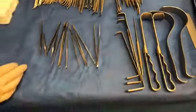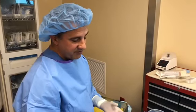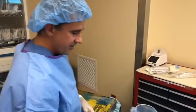I guess it's smaller than I thought it would be. It just gives us a lot more flexibility in terms of the different sizes of children that we may be operating. In adults, so this is a 15 blade. The adults typically use a 10 blade, which is actually a bigger knife. And what about all of this?